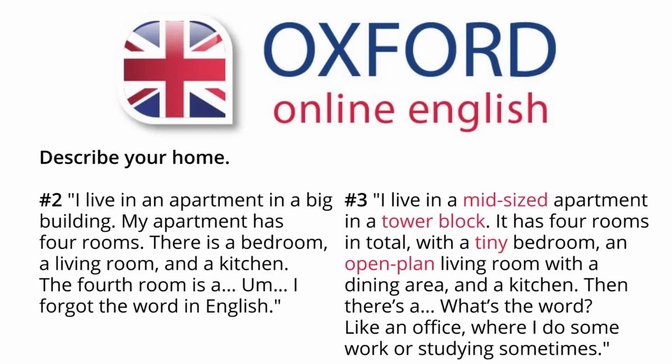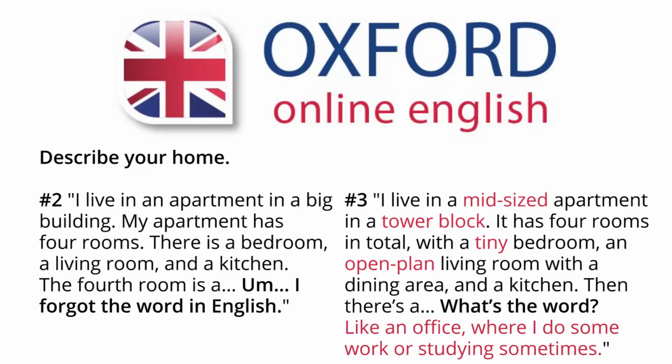This helps your score. Both candidates forget a word, but the second candidate deals with it much better. The first candidate just gives up and says, "Oh, I don't know the word," while the second candidate finds a way to explain the word and explain the meaning.